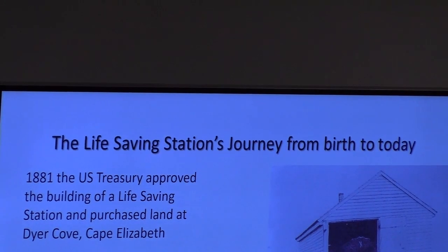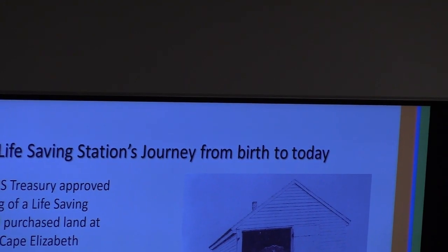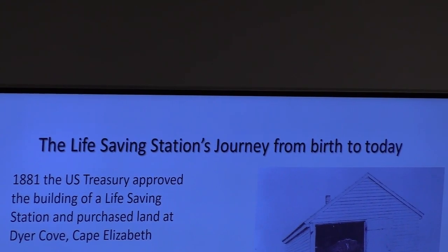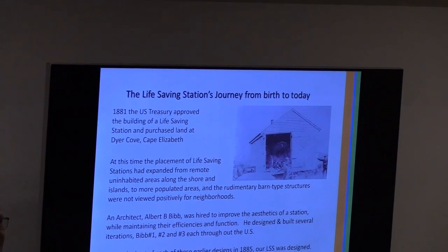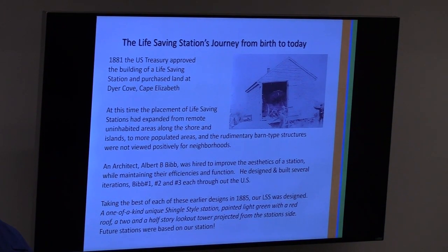So in 1881, the U.S. Treasury approved the building of a life-saving station at Dyer Cove. At the time, life-saving stations were kind of like barns with just equipment in them. And they were placed all around the coast because nobody lived on the coast back then. Everybody lived in towns. So if people had a shipwreck and made it to shore, there wasn't anybody there to help them. So the life-saving stations originally were placed in those particular places. But then as the population grew, they needed to build more life-saving stations, and they were getting into neighborhoods, and nobody wanted to see a barn that looked like that in their neighborhood.